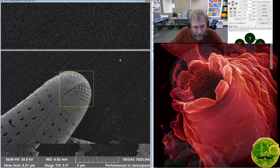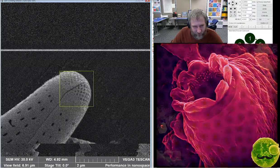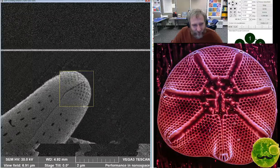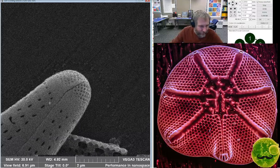When there's little holes that are all together, and they're not perfectly in focus, it makes me want to get the stigmator going and try to get them into focus a little better.